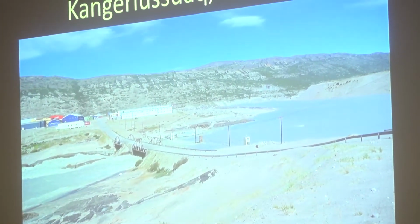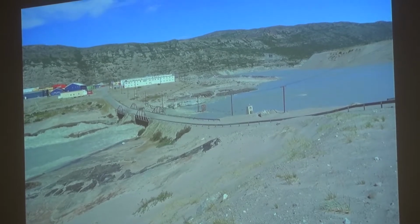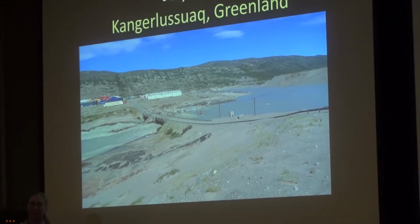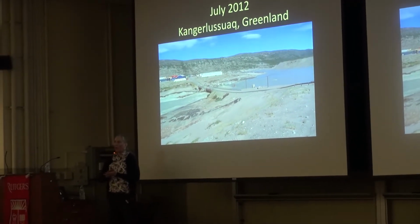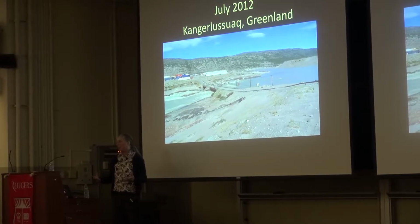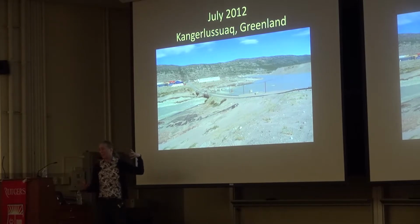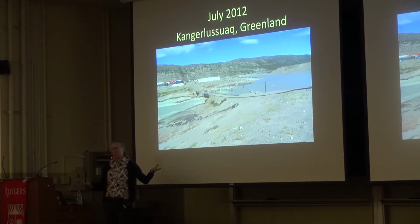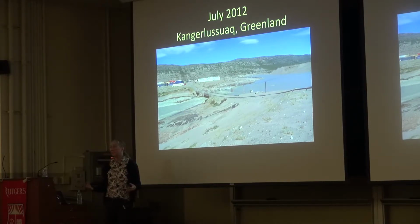In July 2012, I was in Kangerlussuaq in southwest Greenland. I was in between field seasons. I had ended one field season and I was going to start another. You can see a photo here of this town, Kangerlussuaq. It's a small town. It's actually a former US Army base, and all these barracks are old US Army base quarters. One of them is dedicated to scientists. So I was spending my days inside there trying to write my papers.